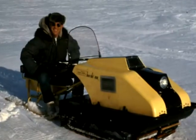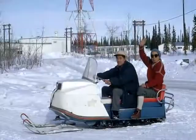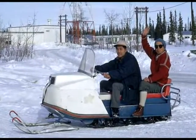Rough. You rode them out 4 or 5 miles and worked on them. Then you towed them out.